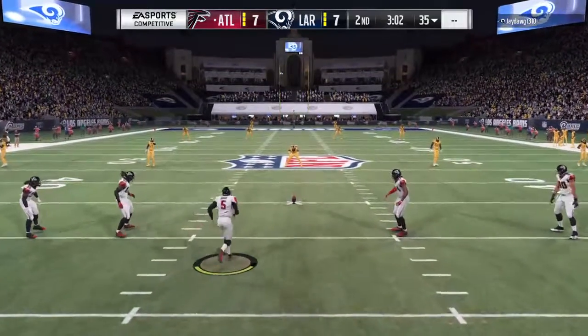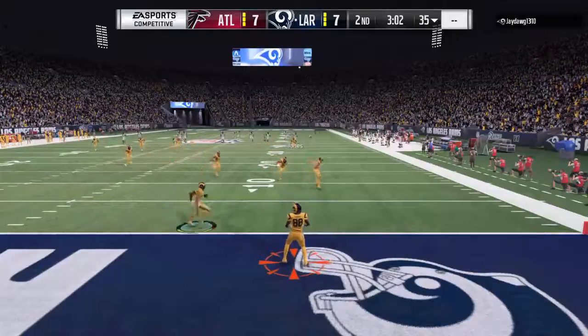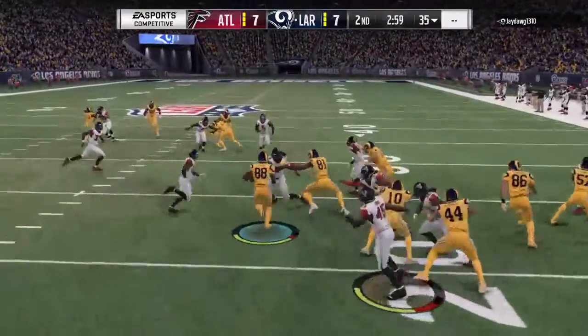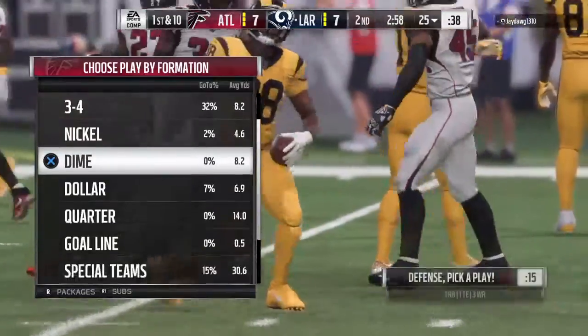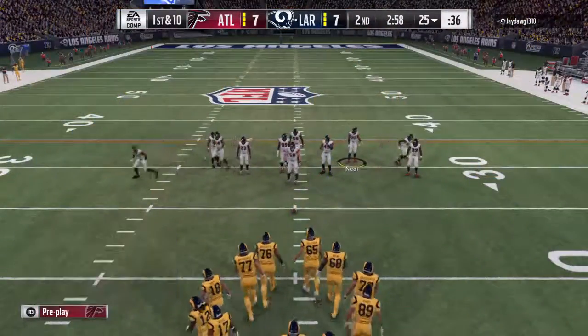So we're right back where we started, all even as the kick's away. This is fielded a couple yards deep. And he's simply taken a knee, and that's the 25-yard line. So now here are the Rams as their offense comes back out.